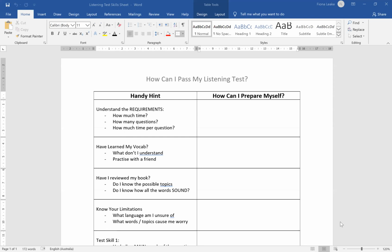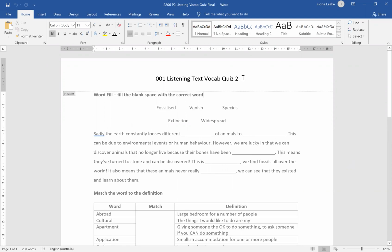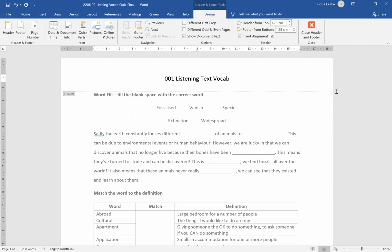So the last thing that we're going to do today is the final vocabulary test. So this is your listening vocabulary, the last test. I know, sorry, I've written it as quiz 2. I'll just change that name. Quiz final, okay. So as usual, please get your pen out.